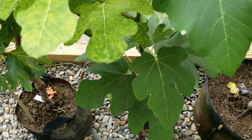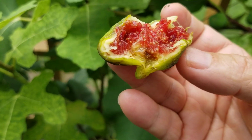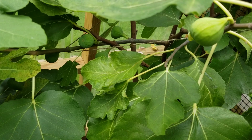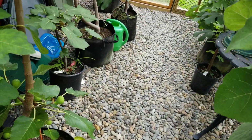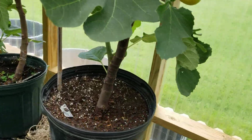Open that one up. Beauty. Guess where this one's going to go? Right here. Wow. Delicious. I can't explain. It's impossible to explain this. It has a tangy taste.